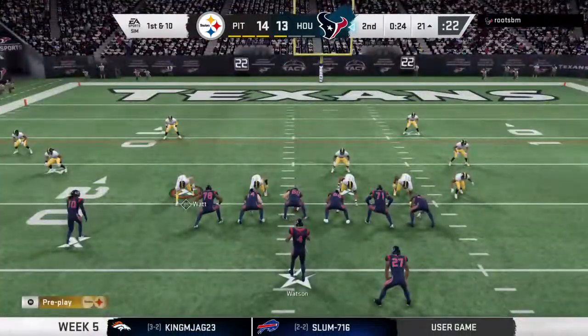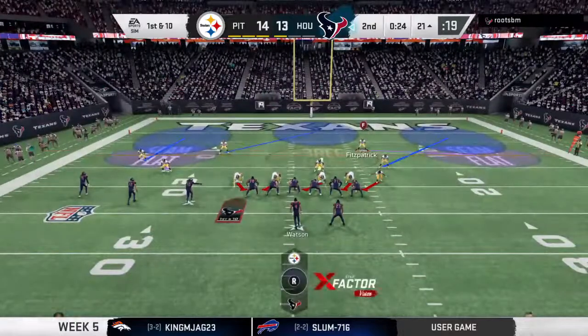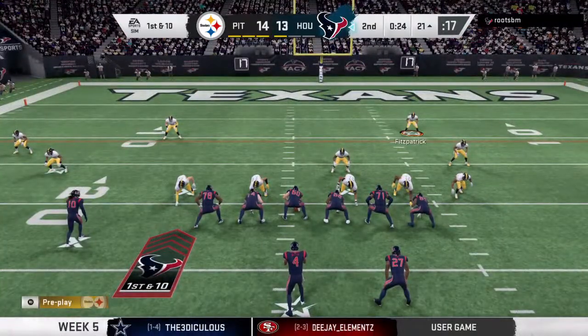Where's the tap? 19. 55. Alert, alert. Mike 55. Mike 50. Push it.